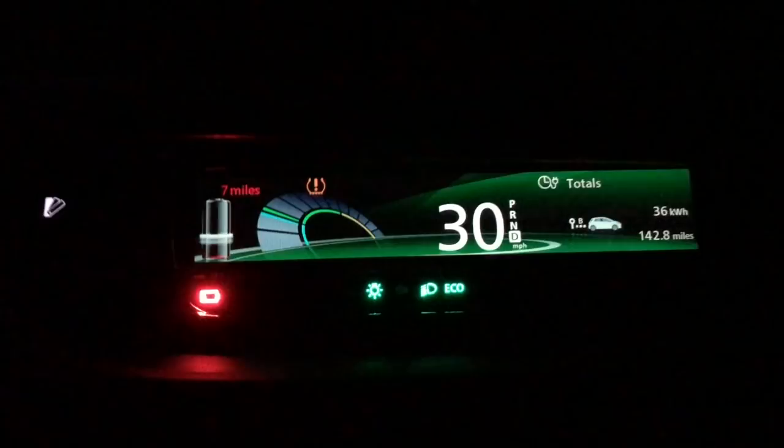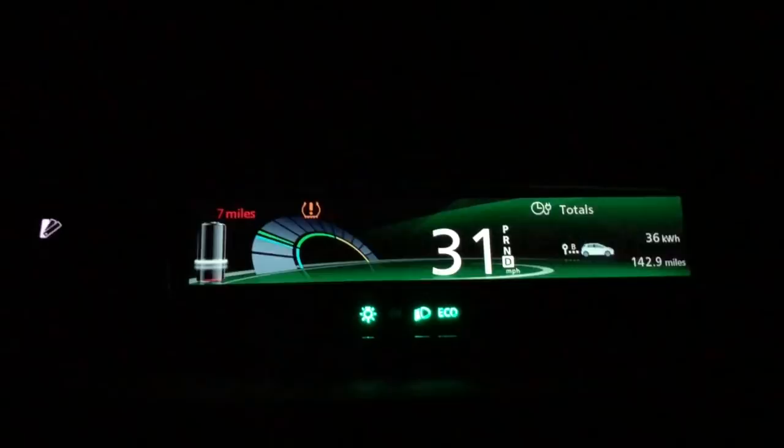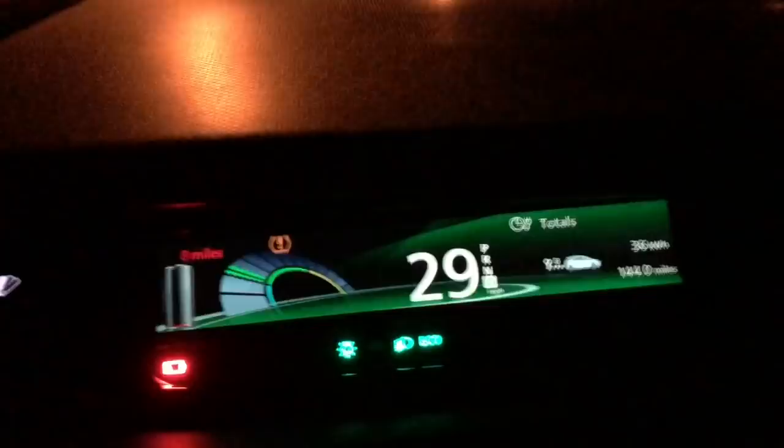So we'll do that. Right, so it's doing all sorts of flashy things at me now. Dick, dick, dick. And it's gone red. 7 miles remaining, it says. So, yeah. Used 36 kilowatt hours of the battery's capacity.